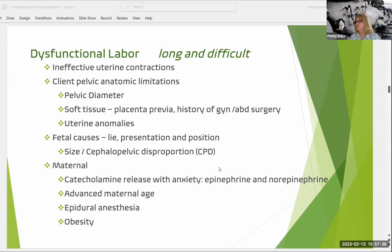Your text goes into all the different ways, dysfunctional, the causes, protracted. Don't memorize all that. And if you noticed on that document I gave you, I didn't go into all of that. So dysfunctional just means long and difficult. So either just ineffective uterine contractions, or this goes back to the 5 Ps again, the powers of labor. What helps labor progress? So when you think about that, things that cause dysfunctional labor is one of those Ps.